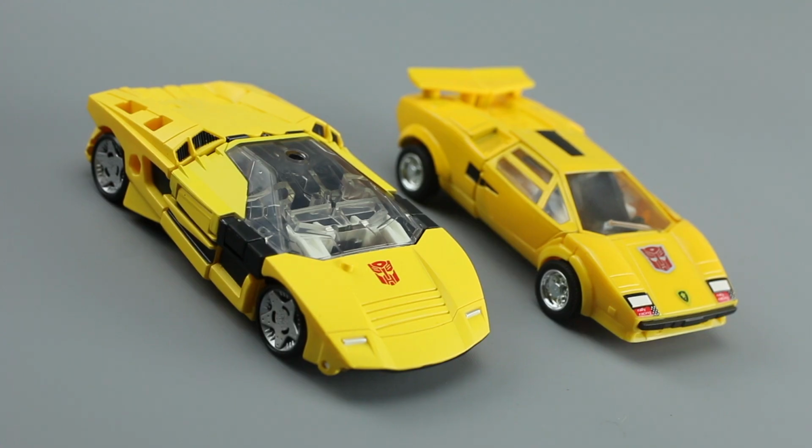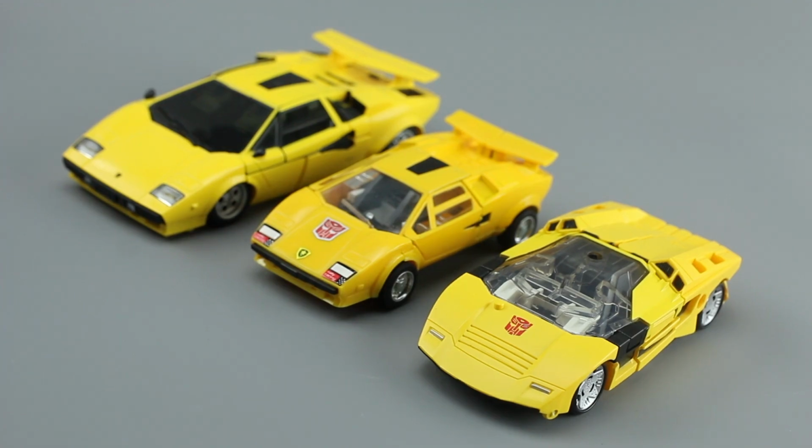Now, ultimately, where he does look pretty swish is next to other versions of Tigertrack. And here you can see him with the Generation 1 toy, which of course is a more traditional Lamborghini Countach. And yeah, they do look very good fun together. A nice reinterpretation of the original design. And then let's bring in the Masterpiece version as well. And then, as I said earlier, three very different versions of the same character, but all very much appreciated. Love all three of them.